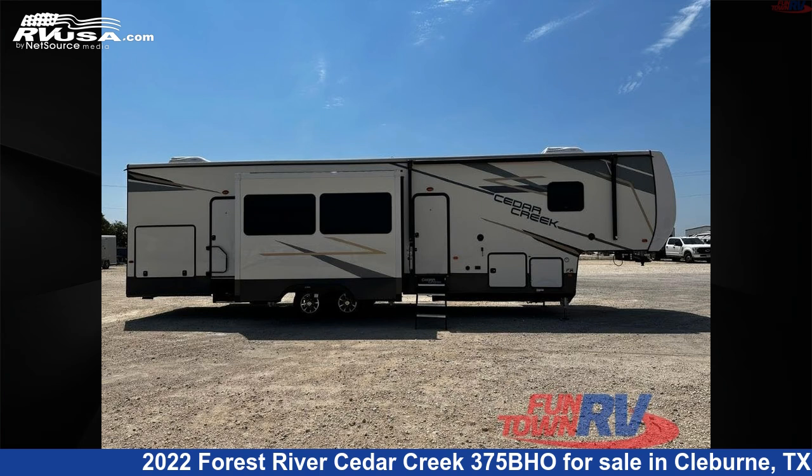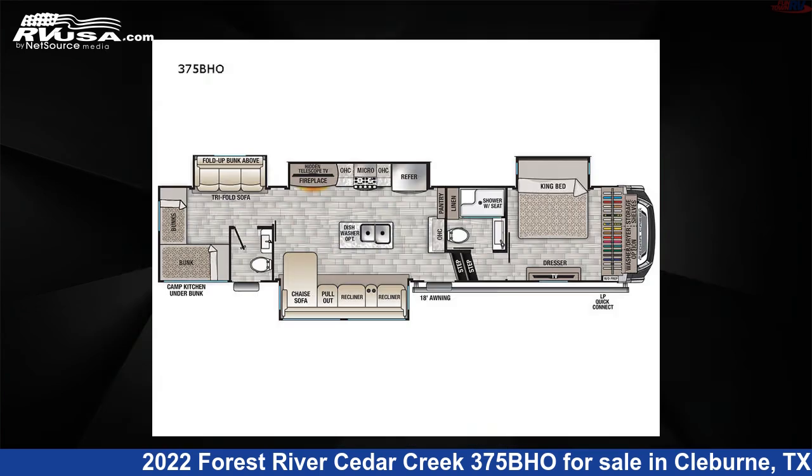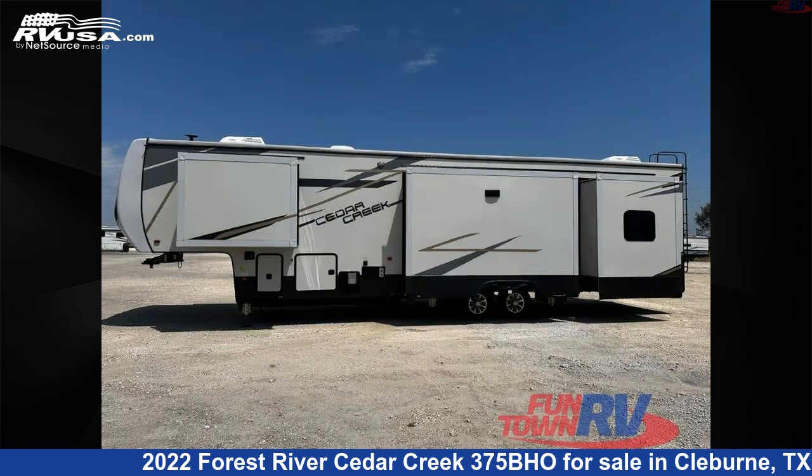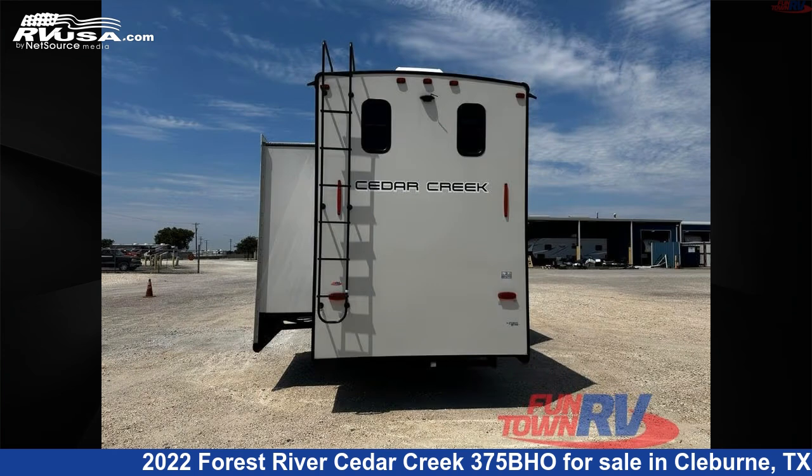This 2022 Forest River Cedar Creek 375 BHO is a fifth-wheel RV. It is located in Cleburne, Texas, 76031 and is offered for sale by Funtown RV, Cleburne.